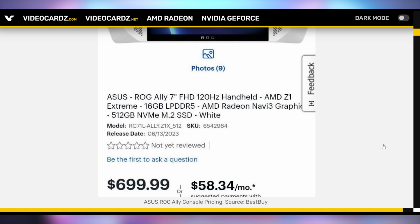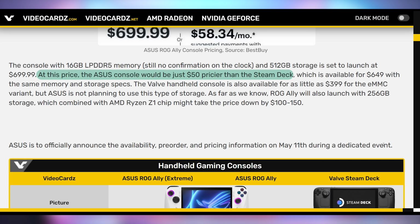So that's 8 cores, 16 threads of the latest CPU, 12 compute units of RDNA 3, a 120 hertz refresh rate, lighter than the Steam Deck, 512 gigs of storage, coming in at a price point that is only $50 more than the equivalent Steam Deck, because while the Steam Deck does start at $399, that is only for the 64 gigabyte model. If you want to get 512 gigs of storage, you're looking at $649. So this is an equivalent price point. You're getting so much upgraded for just $50 more that I don't see Valve selling a single $650 Steam Deck again at this competition.